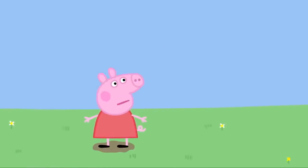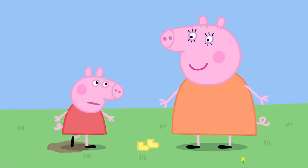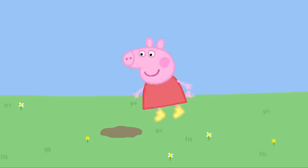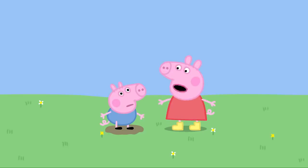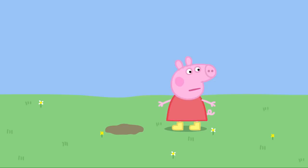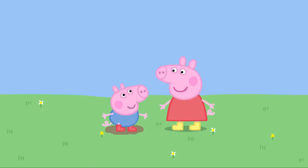Peppa, if you jump in muddy puddles, you must wear your boots. Sorry, Mummy. George likes to jump in muddy puddles too. George, if you jump in muddy puddles, you must wear your boots. Peppa likes to look after her little brother, George. George, let's find some more puddles.